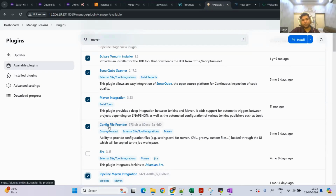And we have this Config File Provider. Now, basically, when you want to publish your artifact to Nexus, you need to authenticate to Nexus, right? So the credential for authenticating to Nexus is provided inside a file which is named settings.xml. So that file we need to have inside Jenkins, and that we can get using this one.